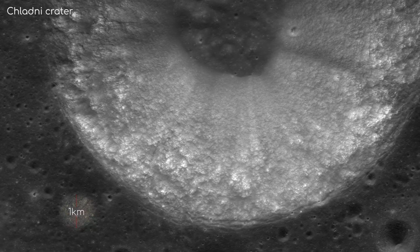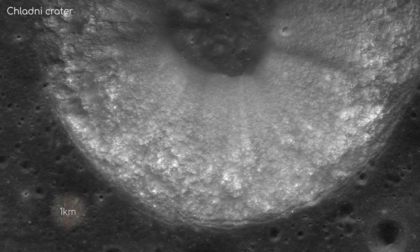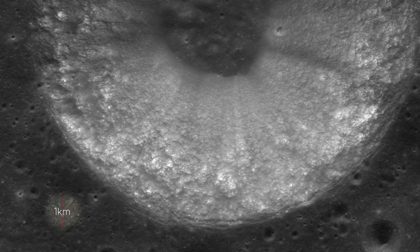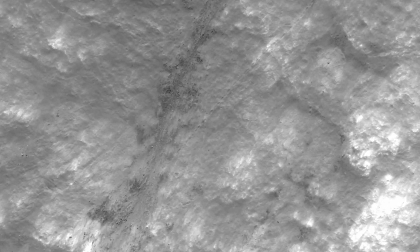Comparing this to an old crater, here you can see a much smoother and darker looking crater, although still brighter than the heavily weathered surface in the surrounding area. What I like about this image though, is that zooming in, you can see some ejecta that landed from another impact off the image. Here's a boulder that landed on the crater wall and then rolled halfway down.